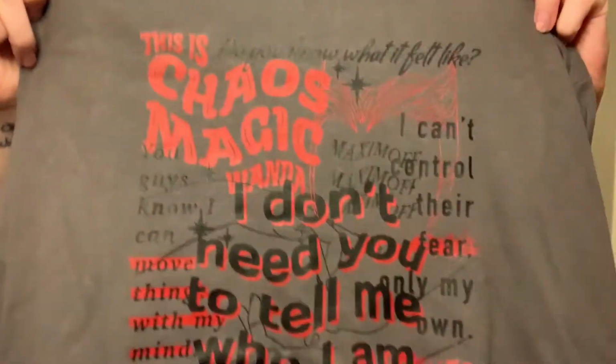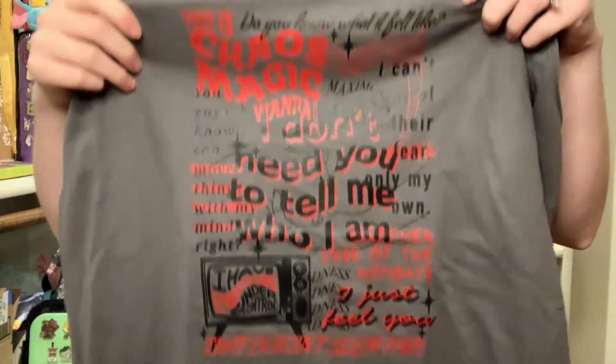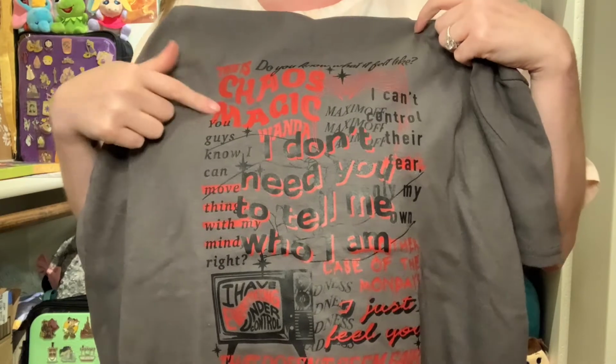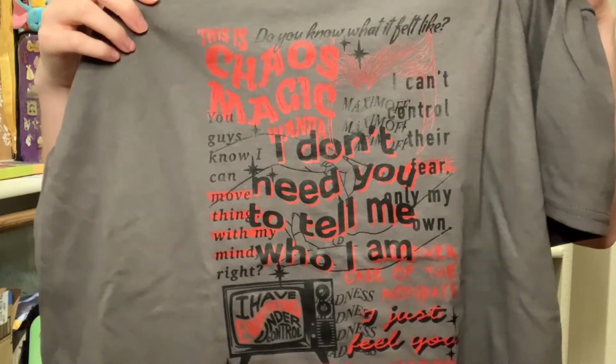Look at this design here. It's so cool. So it has a bunch of different Wanda quotes on it, and obviously it's all in red and black. We see chaos magic really big here. I don't need you to tell me who I am, and we have TV down there at the bottom. I just think it's really, really cool.